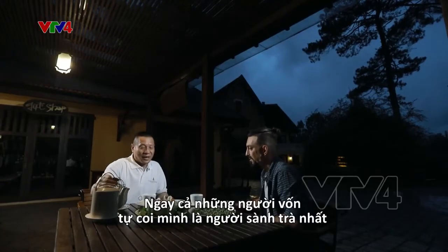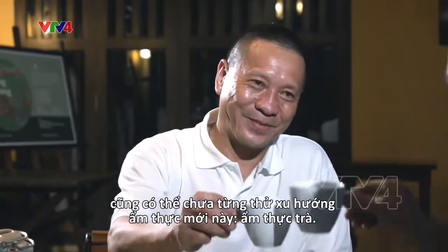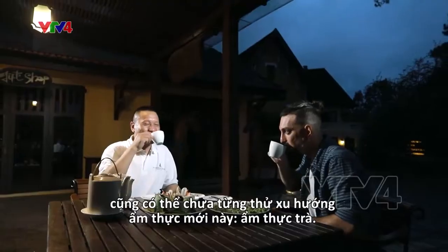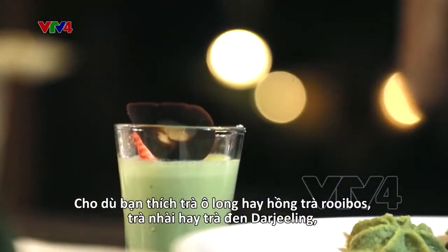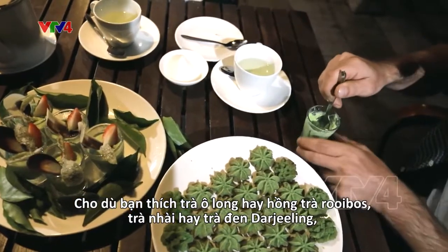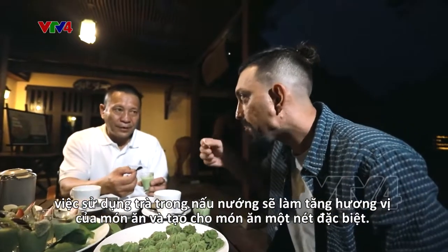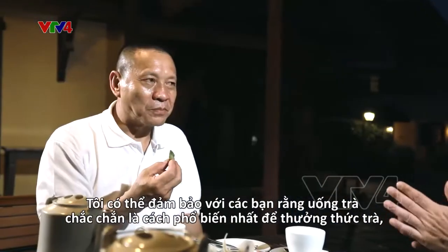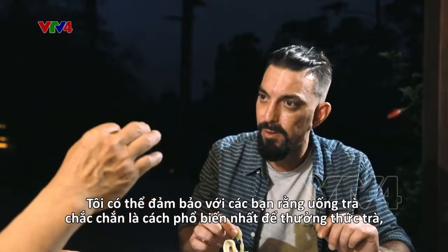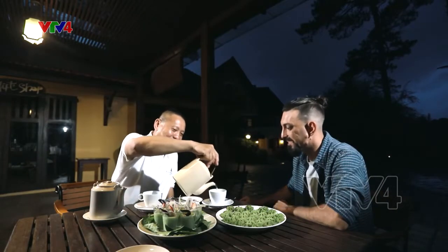Even serious sippers, who consider themselves tea connoisseurs, may not have tried the latest culinary trend, cooking with tea. Whether you prefer oolong or rooibos, jasmine or Darjeeling, adding tea enhances the flavor of food and gives the dish a special touch. I can assure you that drinking tea is definitely the most popular way to enjoy the beverage, but it's not the only way.